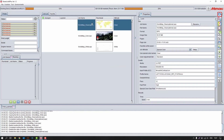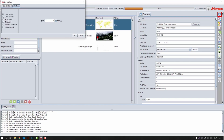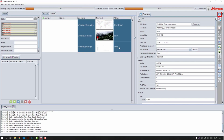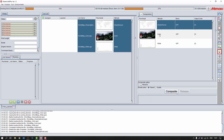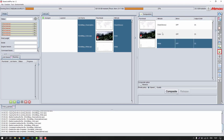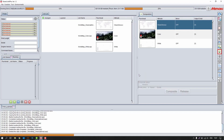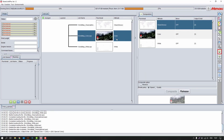In the info screen you can set up the clear to the UV mode to glossy print, otherwise it's a bit matte. Now you have these three layers. We're going to select them all, and through the composition tab we're going to arrange them. So first we have white at the bottom, color in the middle, and on top we have the clear. In this way it's also going to be printed. Do a composite. And now it's set up as one printing job.